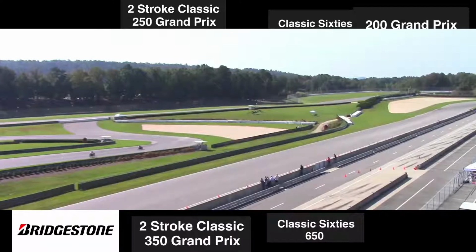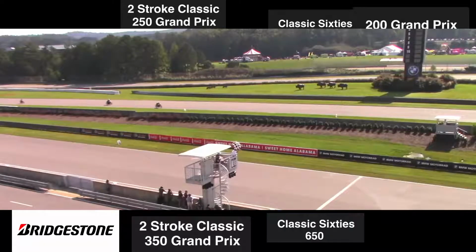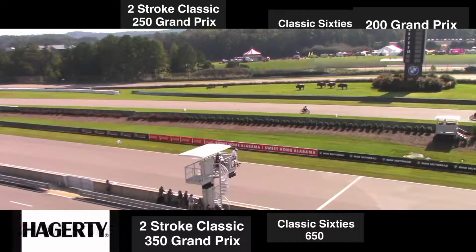Checkered flag in hand for your unofficial race winner, bike number 270, Rob Hall, as he takes the unofficial win in his field. Let's go second call.